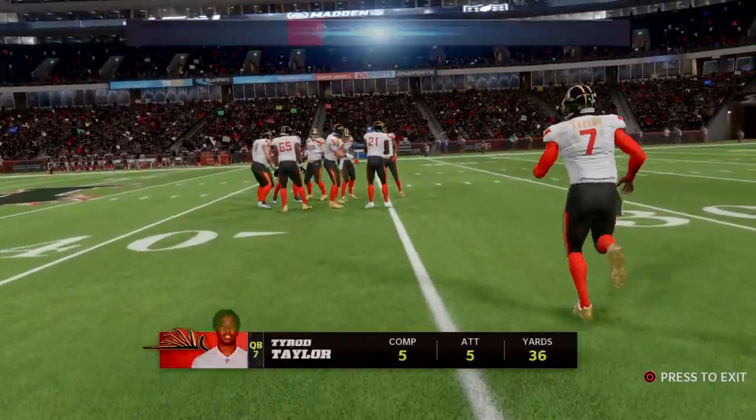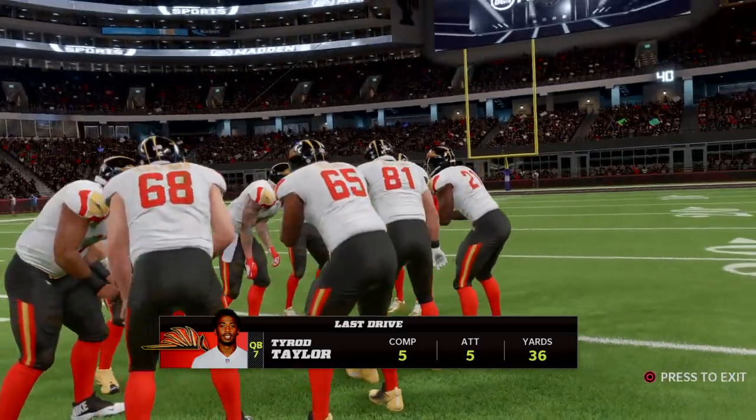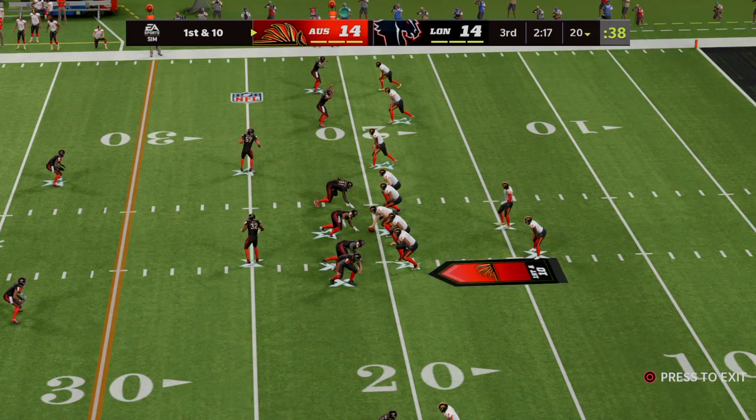Tyrod Taylor now gears up to lead his offense again. 5 for 5 that last drive. Touchdown pass as well. He was clicking. Receivers, I don't want to be cliche, but running really solid routes too.